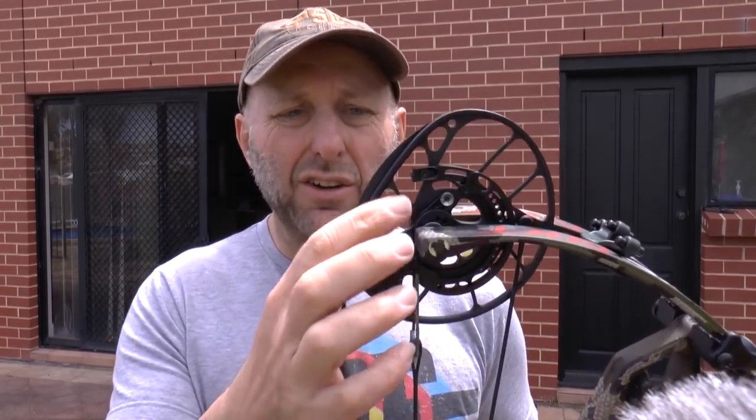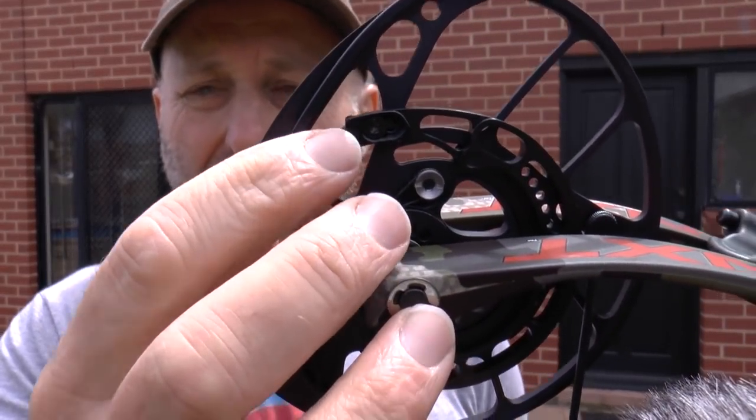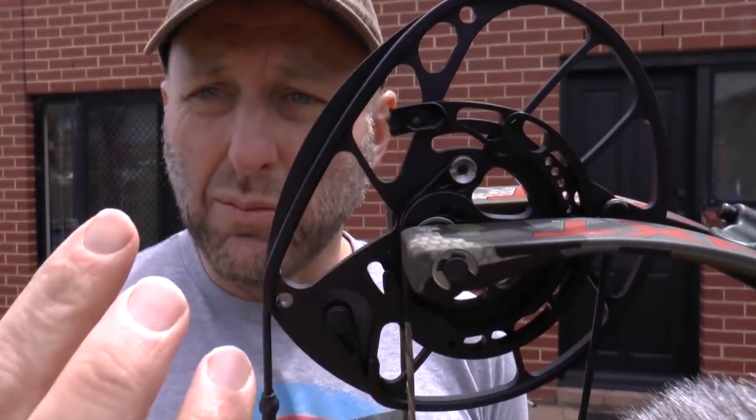That means this module is adjustable from 80 to 90% let-off. And it's currently set on 90 because it's all the way in. To change to 80, you move it out. You have the option of buying the fast modules, which will be a 65% let-off or just a low let-off.